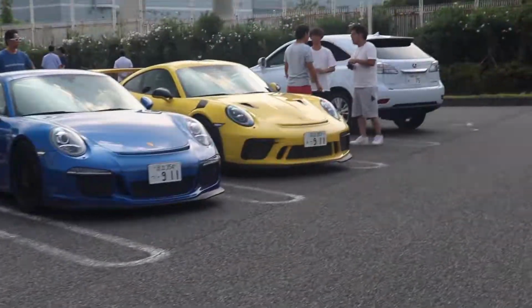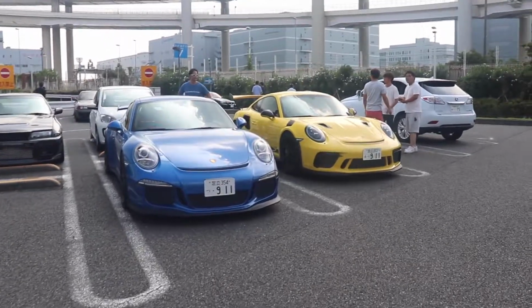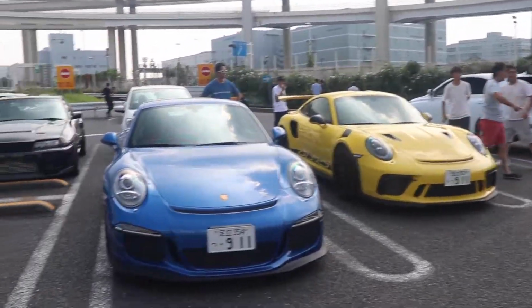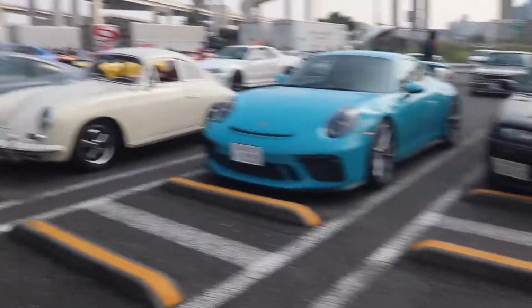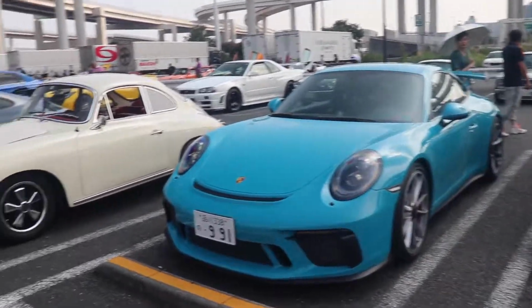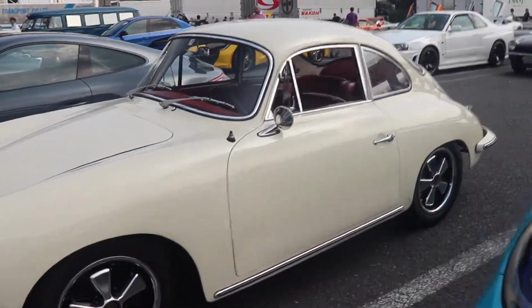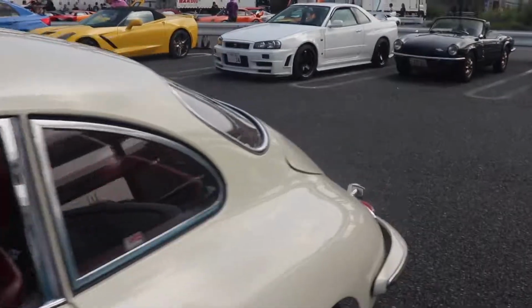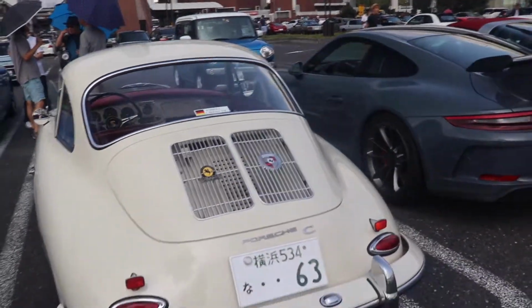Really nice GT3 RS here in yellow. Yeah, pretty nice, pretty clean. Got a previous gen 991 GT3. Really nice. Got a couple newer GT3s. Got a 356 over here. Real cool. Really, really neat. Ooh, we got some exciting things over there as well.